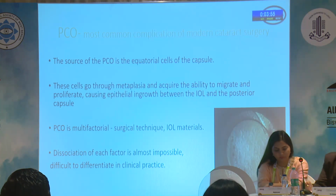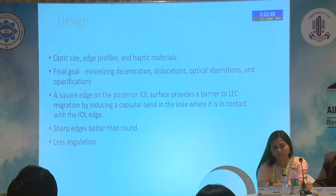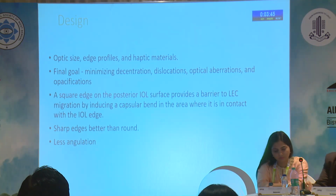One of the most common complications we see is PCO, which is because of our surgical techniques or the IOL materials which we use. It also depends on the optic size, edge profiles or the haptic materials. Usually a square edge on the posterior surface provides a barrier for epithelial cell migration by inducing the capsular bend. So this doesn't allow the cells to migrate much, and sharper edges are better than that.